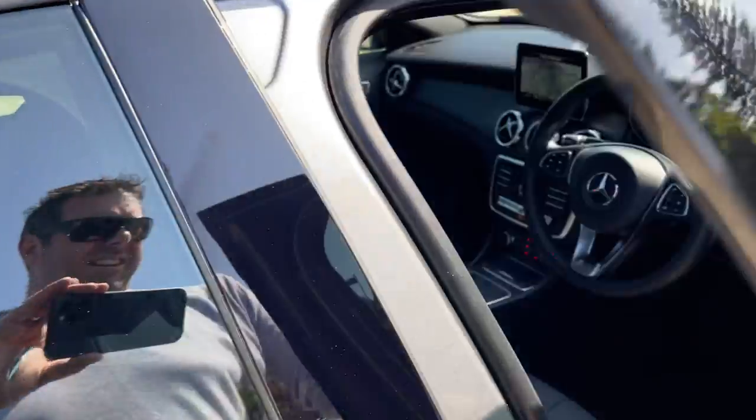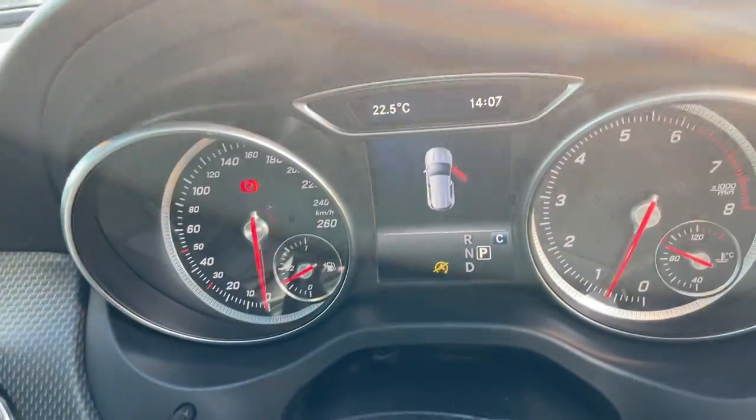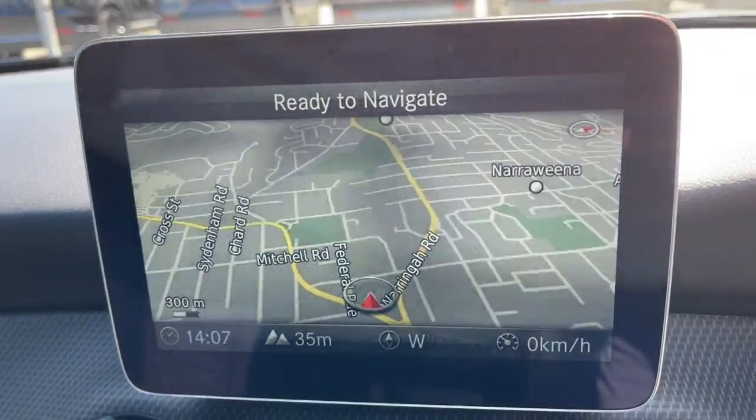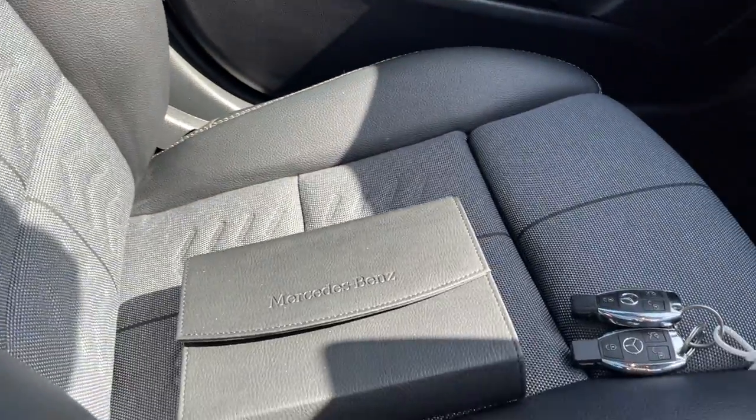Let's take a look at the interior. So we've got the Bluetooth connectivity, voice controls there as well. There's your dash. If I hit the OK, 25,000 Ks. Satellite navigation, CD radio, climate air conditioning. Of course, it's automatic. So it's leather, partial cloth as well. Stop you slipping around. There's the front passenger, logbooks, 2 keys.